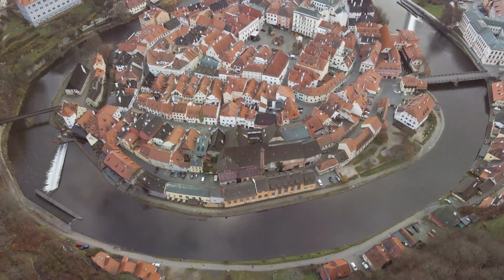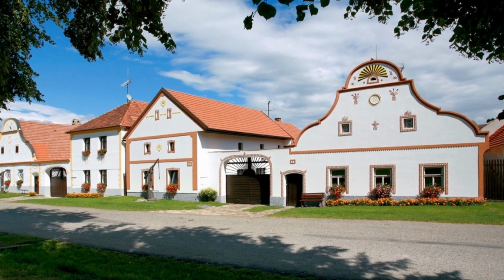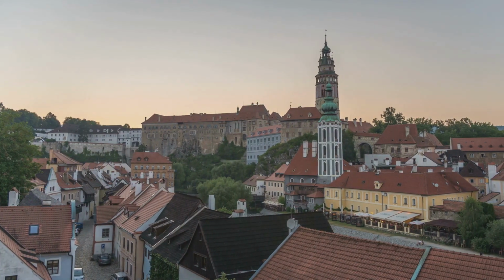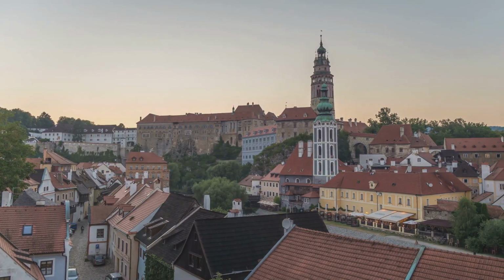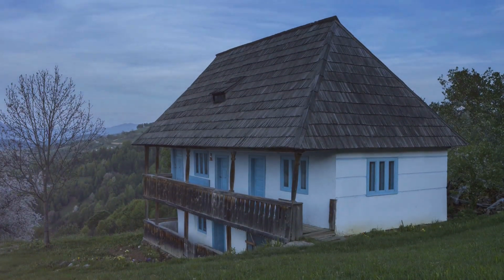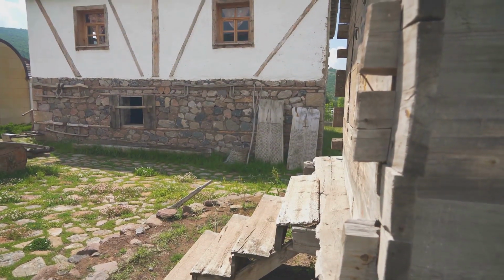Now, let's talk about what truly sets Holašovice apart, its architecture. This isn't just any old-world charm, folks. It's called South Bohemian Folk Baroque, and it's as unique as it is beautiful. Imagine farmhouses that look like they belong in a fairy tale. Picture this: whitewashed walls, almost blinding in the midday sun.